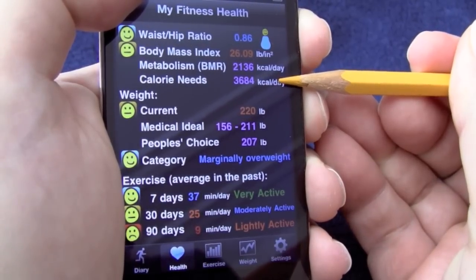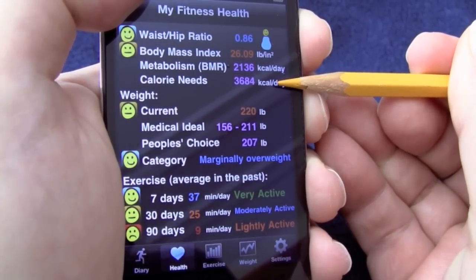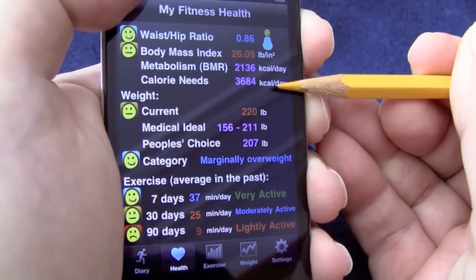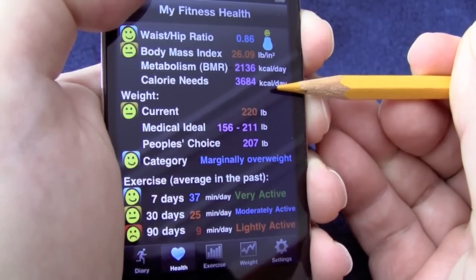Calorie needs is how much you should eat to maintain your weight. So if you want to lose weight, you eat less than this amount. If you want to gain weight, you eat more than this amount. Why would anyone want to gain weight?